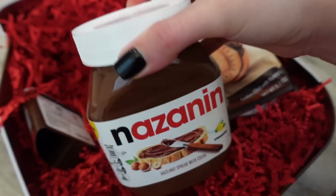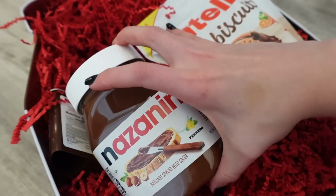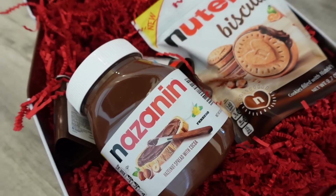But guys, oh my gosh, I gotta send my parents a picture. They're gonna lose their minds. They used to buy me Nutella when I was younger, and I would finish a whole jar in one sitting. That's why they wouldn't buy it for me anymore, because I literally couldn't control myself.